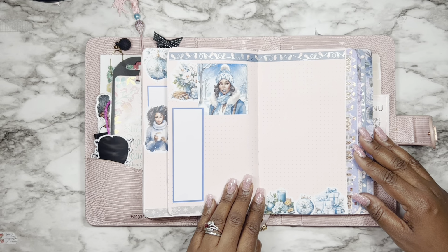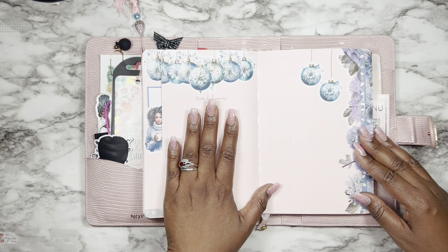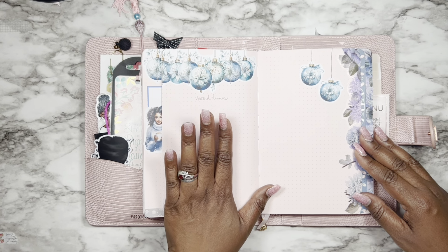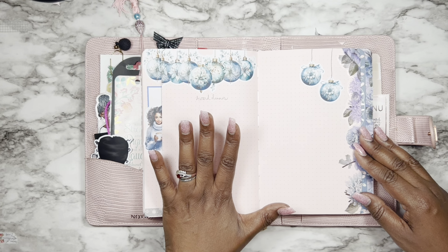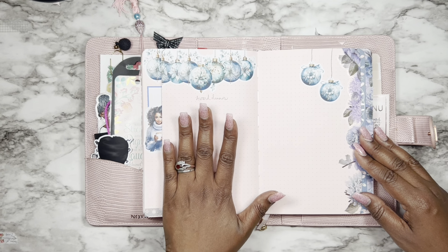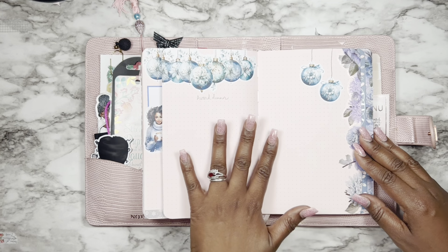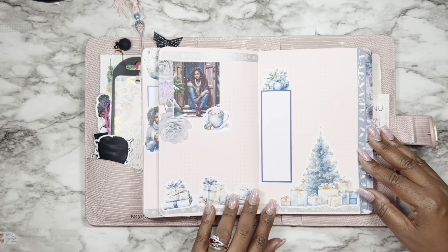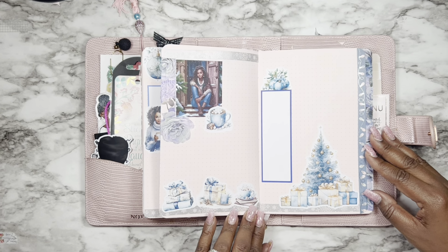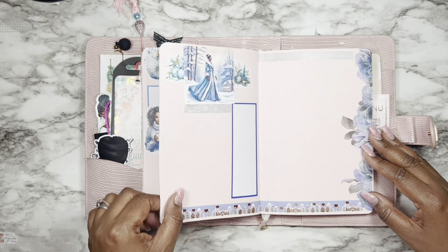This is going to be Friday. And then we have an award ceremony to go to Friday night for my husband. He's being honored in our city where we live for his work with the homeless community and with the youth in our community. So we're going to an award ceremony for him Friday. So I'll put information and some pictures here for that. And then this will be Saturday. I love this page also. And this will be Sunday.